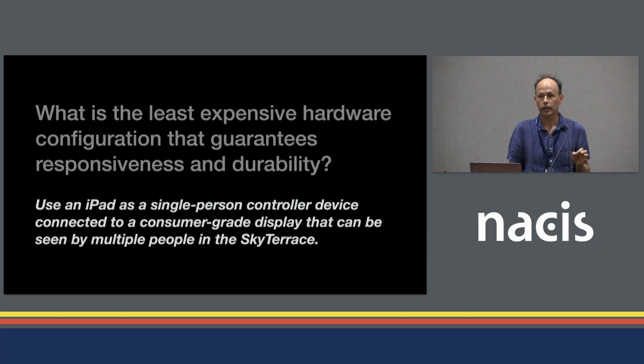Importantly, iPads have a fixed price, and there's a reasonable assurance that the same amount of money will buy better hardware in the future, or that less money will buy the same hardware.